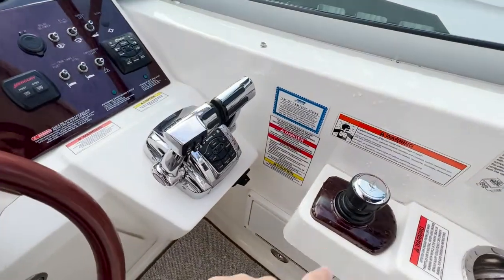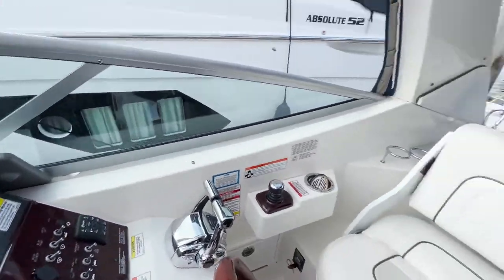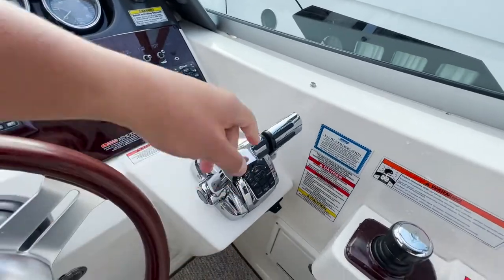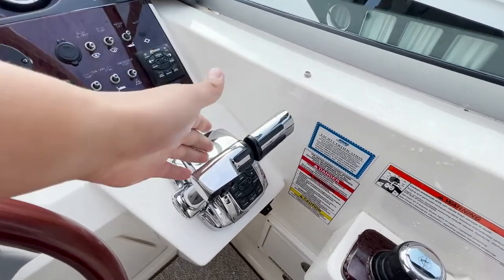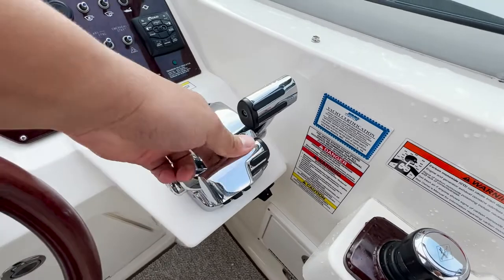This is going to be a joystick, the Axius system. As far as I know, 2010 was the first year that they had the joystick system in the Sea Ray boats. Obviously you have your standard throttle controls. This is your port side engine. This is your starboard side engine. And forward is forward. This is neutral position. And then reverse is reverse.